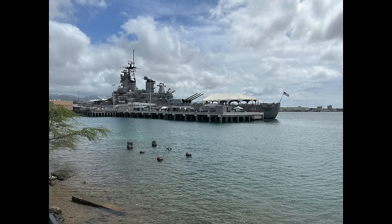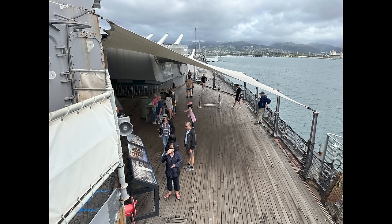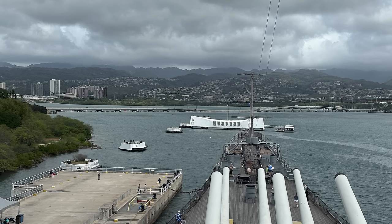This is the stern of the Missouri, and the Missouri was the flagship and took the surrender of the Japanese at the end of the war in September of '45. This is the foredeck, and the next shot is looking at the surrender deck, actually. That's where the surrender happened, right there behind those people. And here's a shot of the surrender itself, showing all the generals and admirals that were pretty much players during the Pacific War.